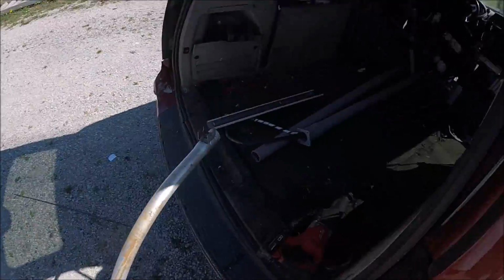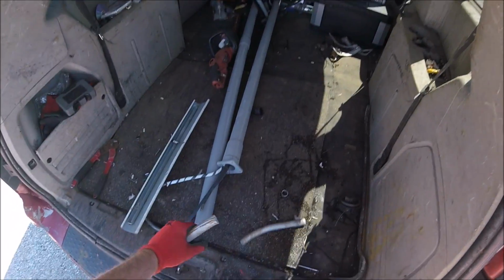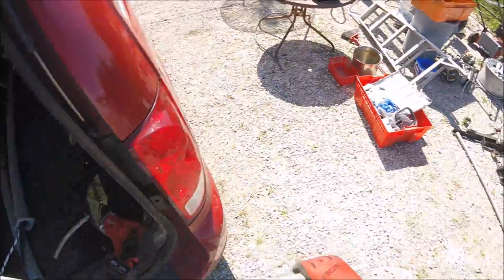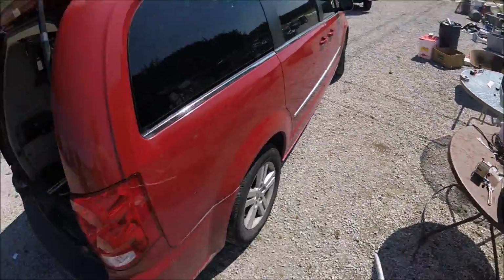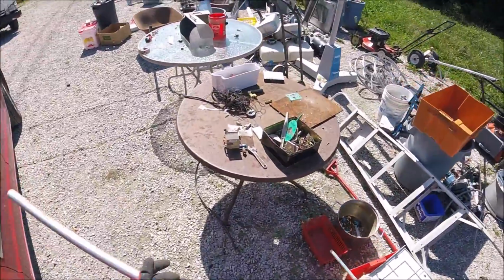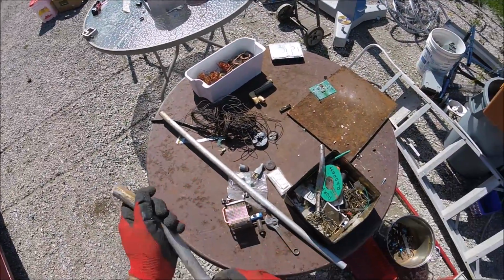What it is, the curve here is the problem. Okay, we got some aluminum. I don't know how we can get the next one out, but the curve creates a problem. Might be able to get it.